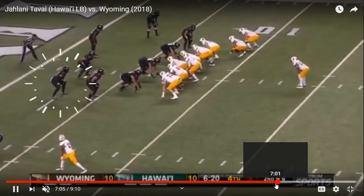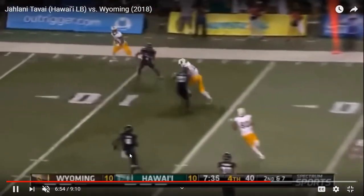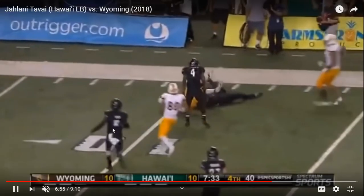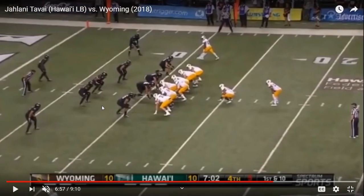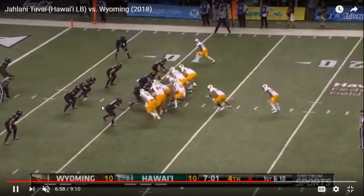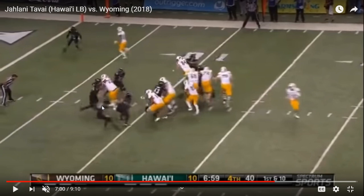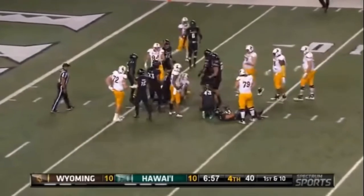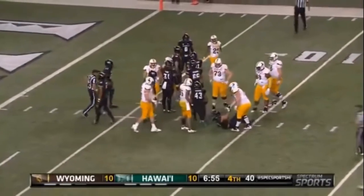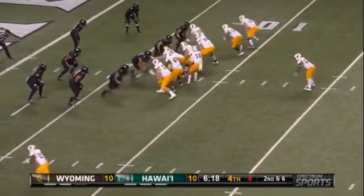But obviously, the other thing to talk about too is the start of this play and how he was able to get to that point. And what we're going to see here is he starts out on the outside linebacker position. And then right here, kind of centers himself really nicely. Then, bam, sees this running back take the inside lane, undercuts the tackle, comes back inside, and then lands the finishing blow. Very nice play by Jelani Tavai to read and diagnose the run, and the lane recognition there as well.